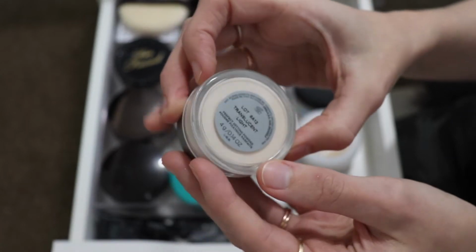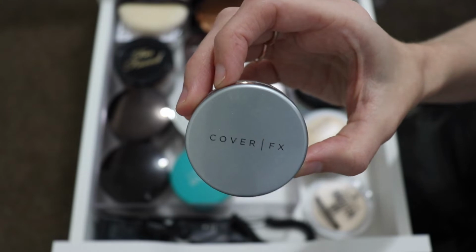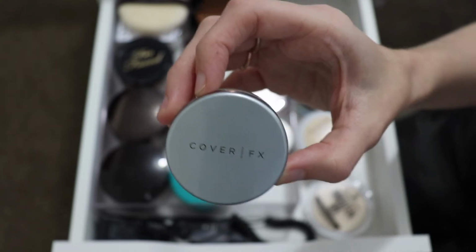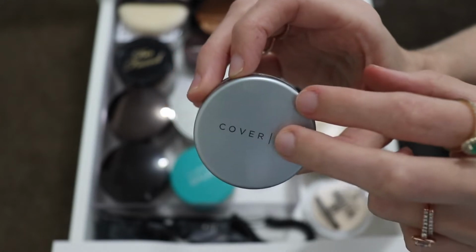Next up, we have the Cover FX. This is a mini size of the translucent powder. I'm going to be getting rid of this because I think it's just too dry for me. I already have dry skin, and so this powder kind of makes my skin feel like it's about to crack. So I'm going to get rid of this guy.